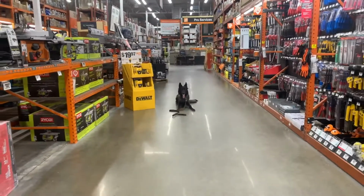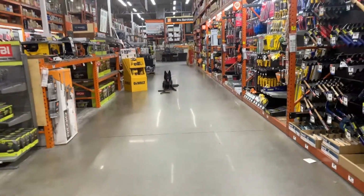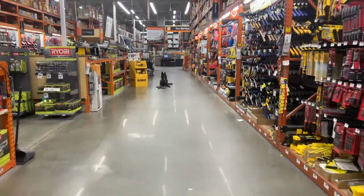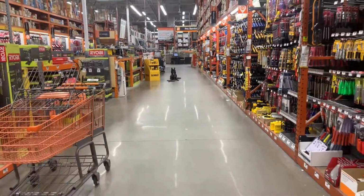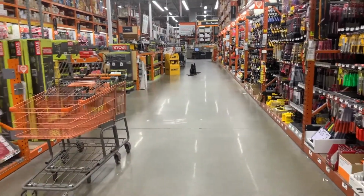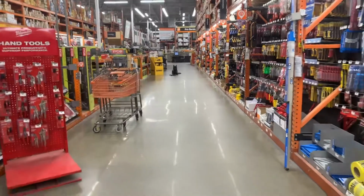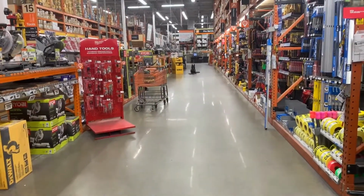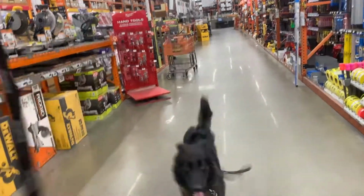Now that I know he's warmed up and relaxed in this distracting environment, I felt comfortable putting him in a downstay and seeing how far I can get down this aisle while he's in the downstay. He does really well here. He's focused on me and waiting for the next command. As I back away, I'm preparing to give him the come command. Working on the come command from a downstay in a distracting environment can get them really excited to come to you and really build their recall.